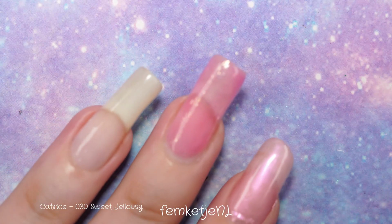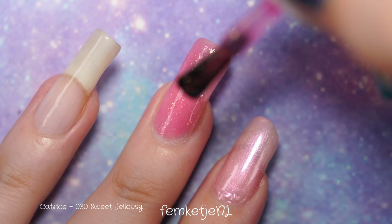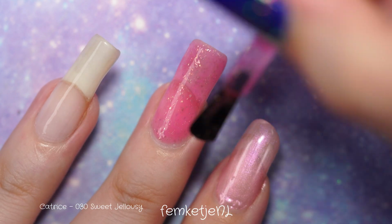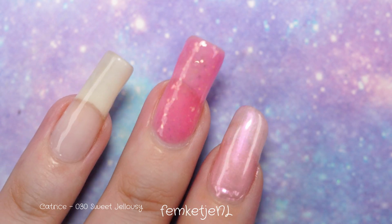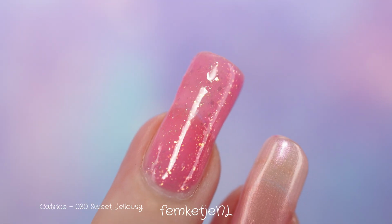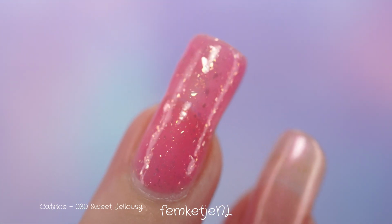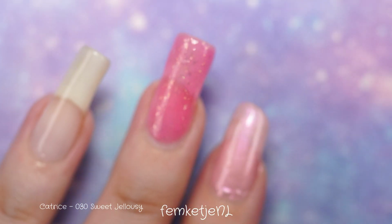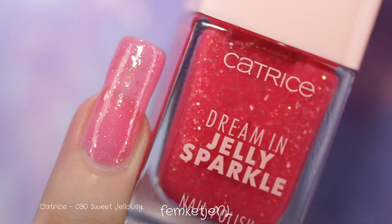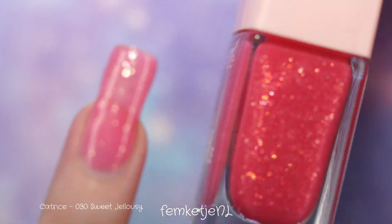But I love the fact that there is a very subtle, quite finely milled flaky in here. I feel like it's really, really pretty. The next one that I will be showing you also has a flaky in there, but that flaky is a little bit more chunky. And this one is just a little bit more finely milled, but it's very magical looking, and I can't wait to try this color on top of a regular opaque creamy pink polish. I think that would be so beautiful.